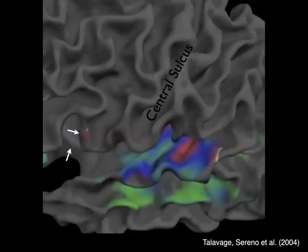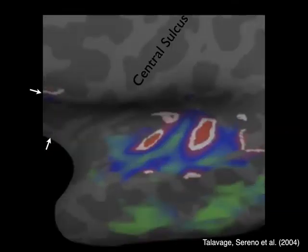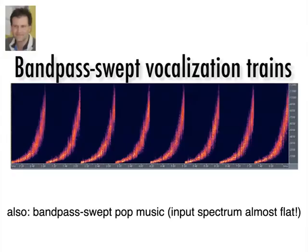So you can just do simple tones, which we did early on, and you can sort of see some of the early auditory areas. But by analogy with the windowed videos, you can do bandpass filtered vocalizations or pop music. Pop music has an unbelievably flat input spectrum in an attempt to make it as loud as possible. So that works really well too.